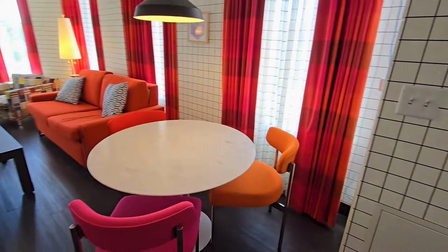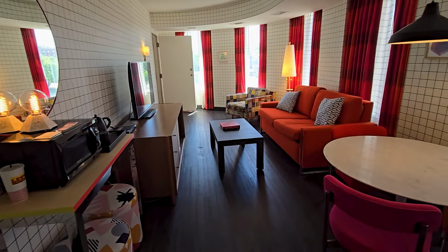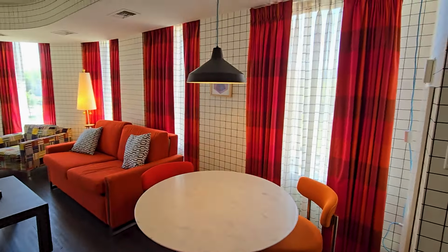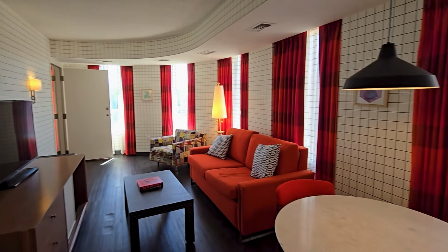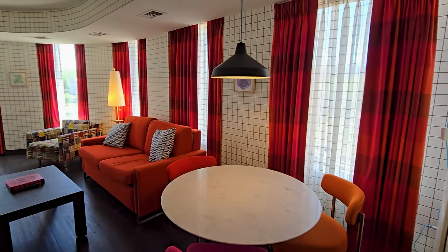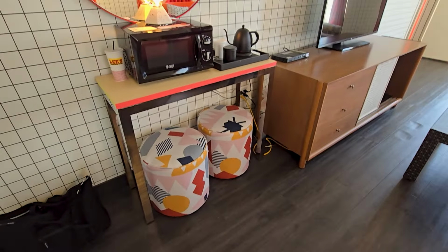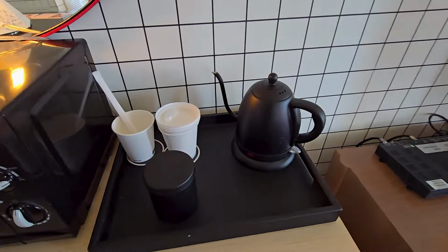But right as you come in, nice living room in here. This is the King Jr. Suite. So you got a table for 3 right there, and 5 windows. If you open all those up, tons of light in here. Over here you got 2 little ottomans you can sit on, or use for footrest if you want to. Microwave. You have a little station here for coffee.